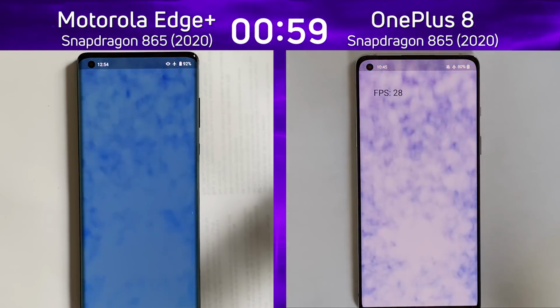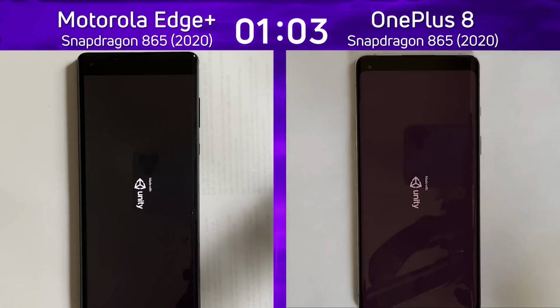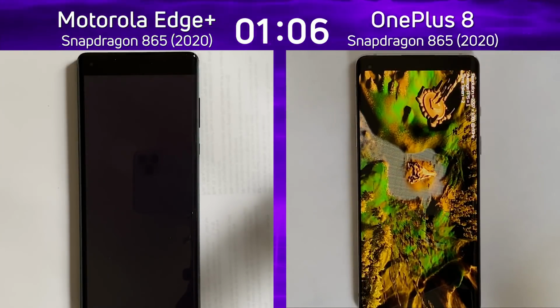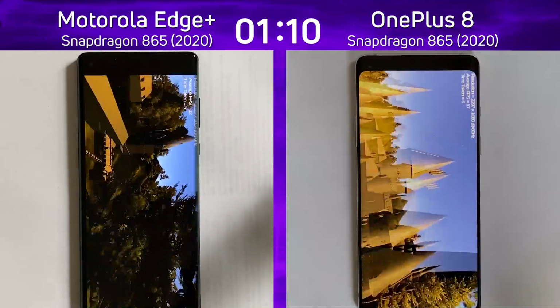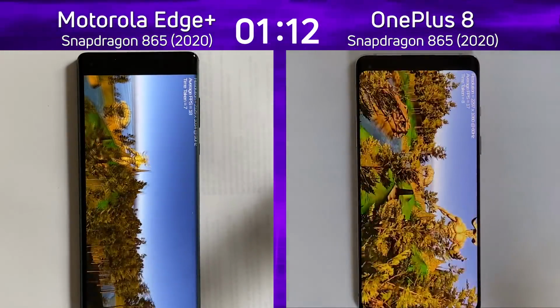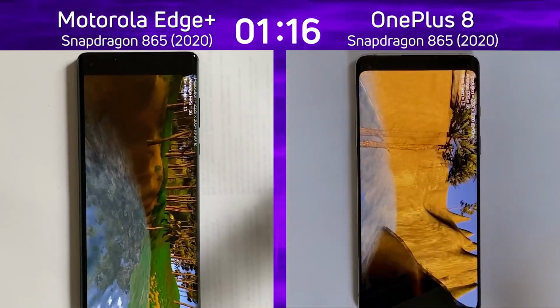Let's see what frame rates we're going to get. 28, 29, 27, so a slightly lower frame rate there by the Motorola Edge Plus on the left-hand side, and the OnePlus 8 was certainly the first to start rendering this Unity test. It's certainly in the lead now by a smidgen, not by much, but by a smidgen. It's definitely getting into the valley first.